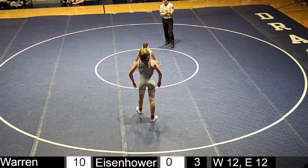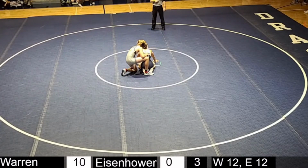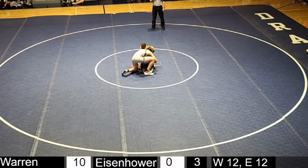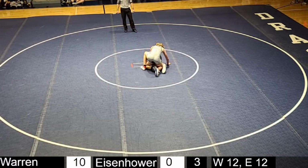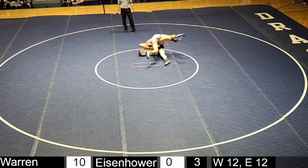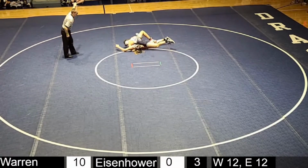Heading to the third period here. We've got a 10-0 score. We're in the bonus. And Child's on top. Child's is looking for their cradle, and Letco likes to stand up kind of like a tripod type stand up. Oh, a side roll, a side Peterson. Letco got a 2 reversal.